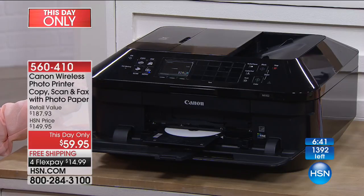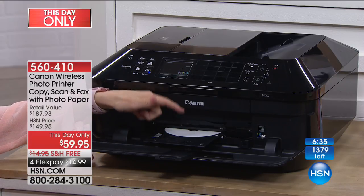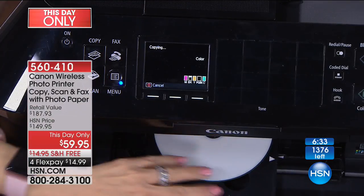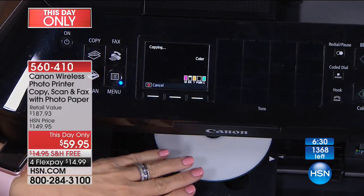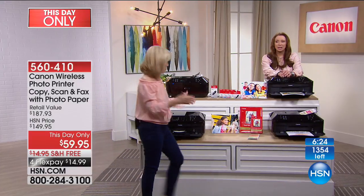If you've ever gone to a professional photographer, in fact, Alice was saying earlier today, she got her daughter's senior pictures taken, and she had to pay the photographer for these. Believe it. Yes, and so you can make these in your own home. While this is printing, it takes less than a minute, I want to go over and show the double-sided, which is so fast that we've already printed all of them.